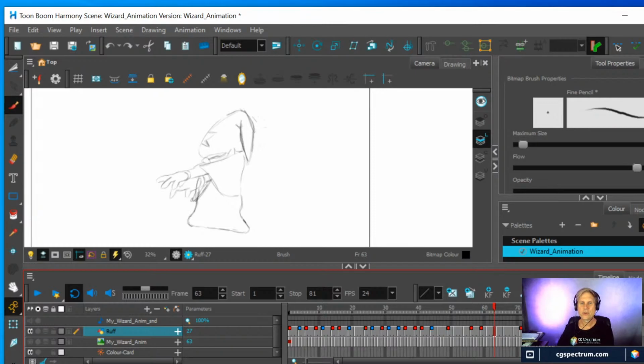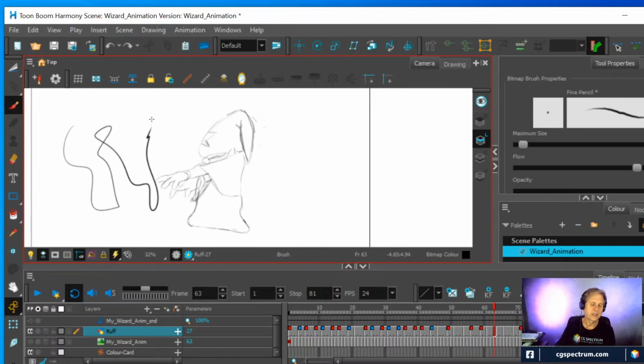So I think it's good for reference. I think rotoscoping is good for a first pass, but eventually you need to use what you know about animation, which is squash and stretch, timing, spacing, good design. That's a big one with rotoscoping. If you look at something and it looks like this, is that a good design? Well, that's what you're going to get if you trace off live action footage. And eventually you need to turn it into an actual character.